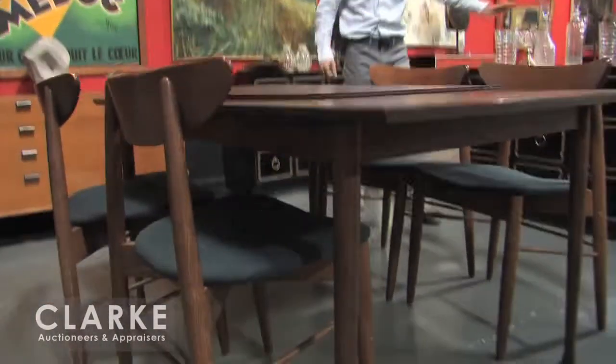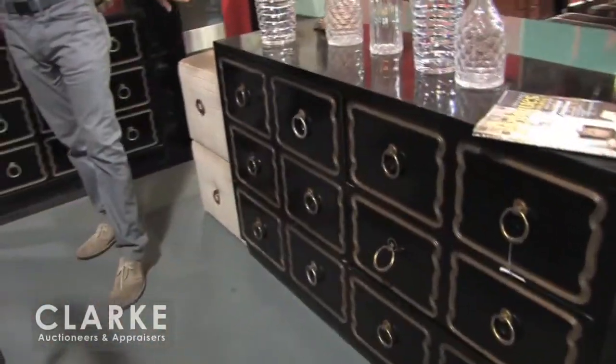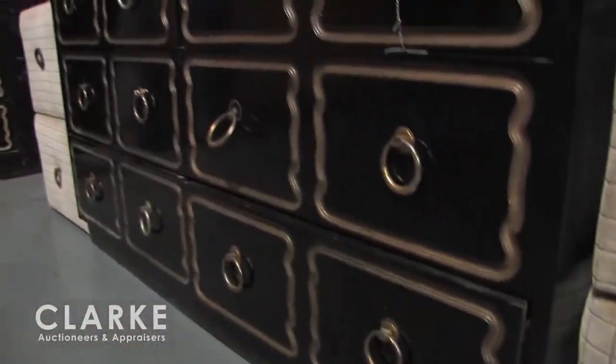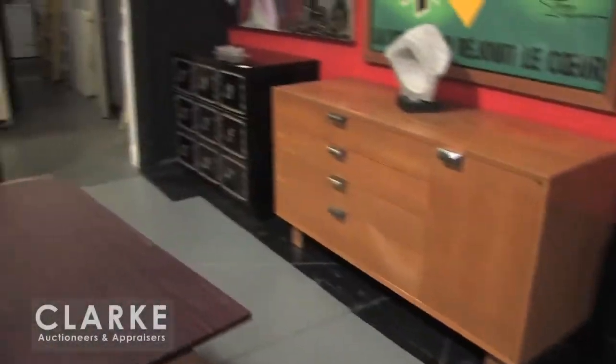Also in a set is this nice set of Dorothy Draper furniture, and you've probably seen this here before: 1 long chest, 2 smaller side chests, and there is a nightstand floating around here somewhere. I'll get to that in a second. Oh yeah, it's right over here.